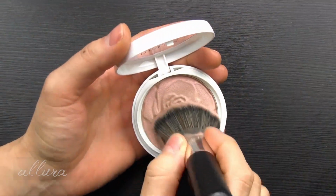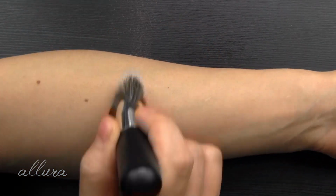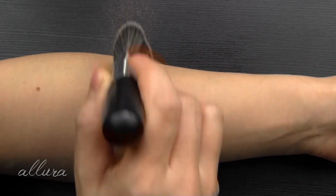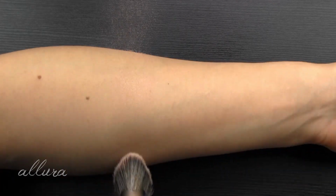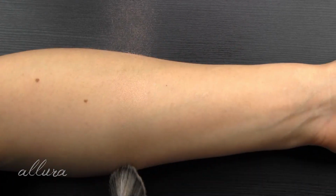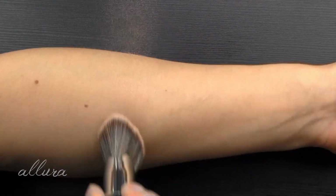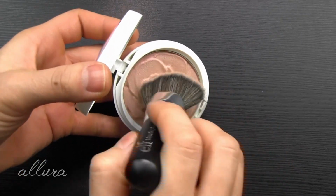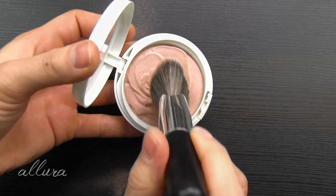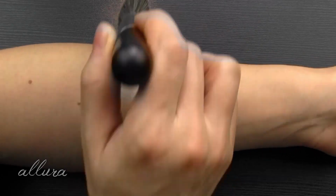So first I'm going to swatch Soft Petal. I'm using a blending brush by e.l.f. Soft Petal is described as a pearly pink. I would describe this actually as almost like a rose gold. It has more of a tannish bronze at the base, but then it has pink, almost reddish pink and gold shimmer. Goes on very nicely with just one layer. For the camera, I'm going to do a second layer to build it up. I don't think you need that on the face. Applies really smoothly and softly.